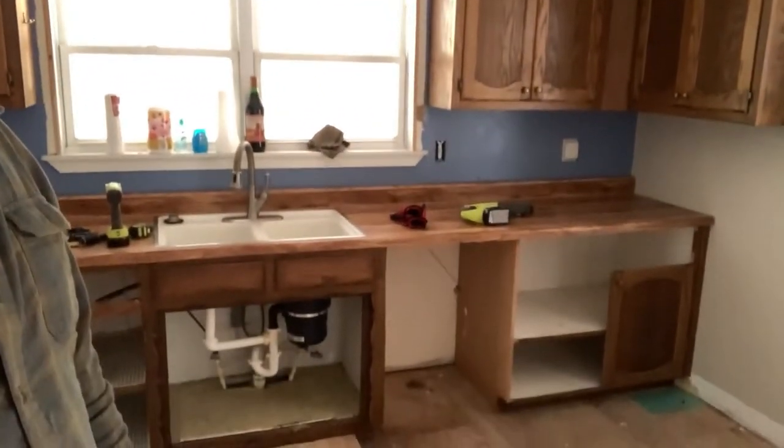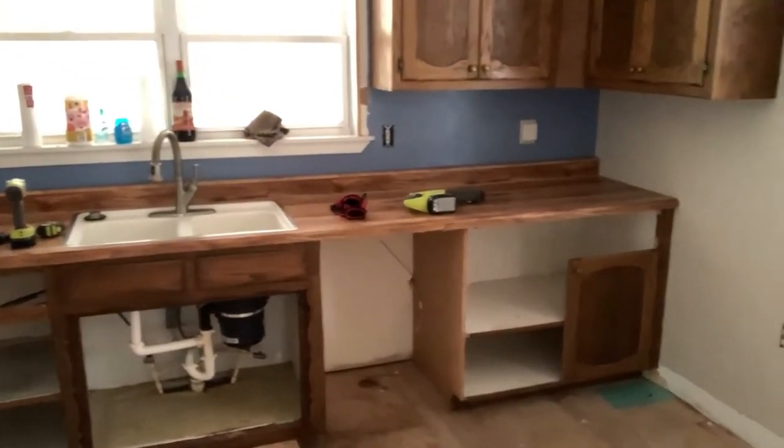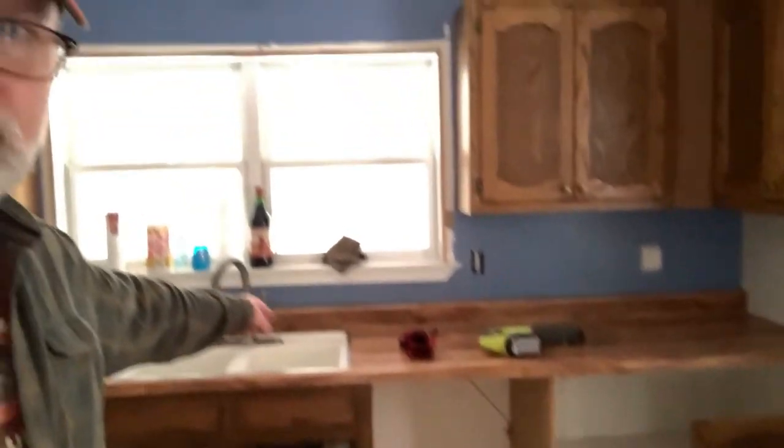Week two will be continued demo. We've still got all the flooring to take out. We'll start tearing down some walls. We've got some cabinets to take out. We're going to try to resell some of these cabinets on top because they didn't have much damage. The cabinets on the bottom had some water damage. So we'll still probably try to get this counter and sell it along with the sink and the garbage disposal.